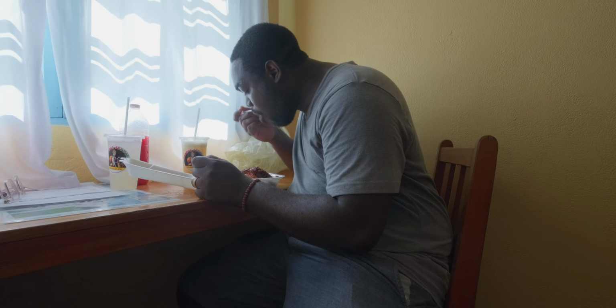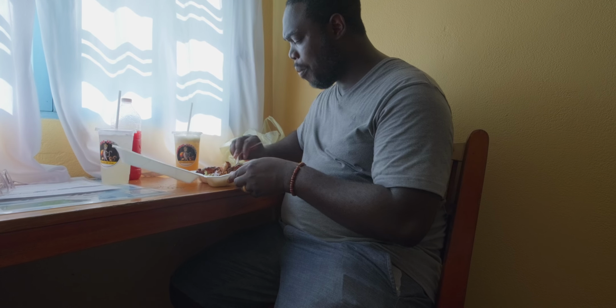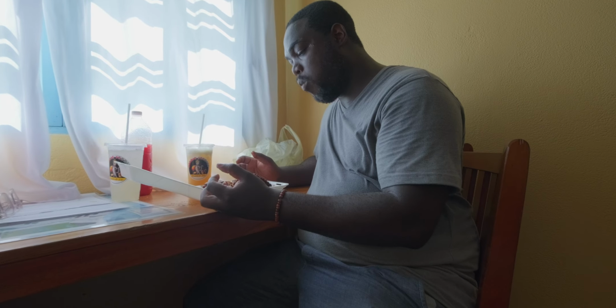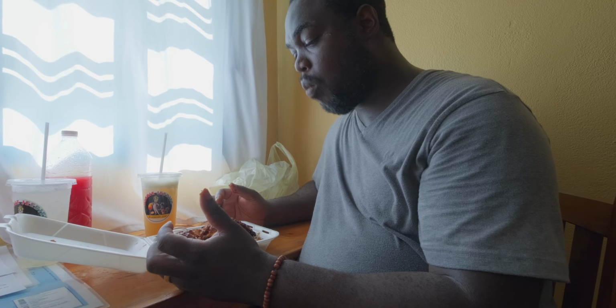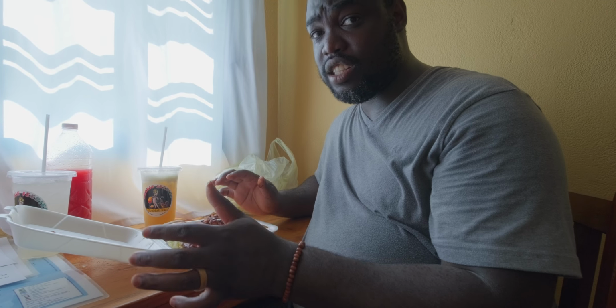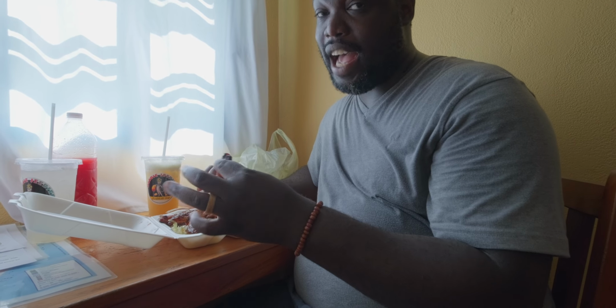Let's try the rice out. The typical Belizean rice and beans, definitely good. Nice. Ooh, a little bit of spice. I feel it. Let's try the jerk chicken now. Oh, okay. A little bit of spice, nice little kick. Yeah. I prefer my Jamaican jerk chicken much better. Not saying that it's bad, it's just that it's Jamaican jerk chicken.